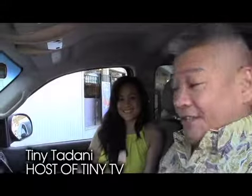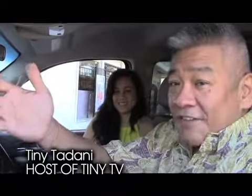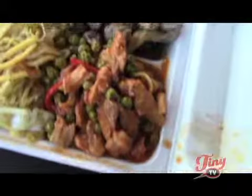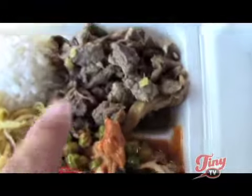Tiny TV on OC16. Don't worry, the car is not moving. We're actually in the car. We're gonna eat. We got some food. Some really good food. Look, it's like Filipino food. Yum. What is this one called?